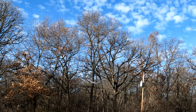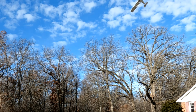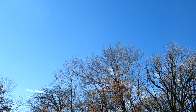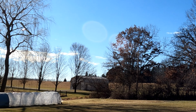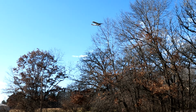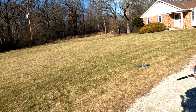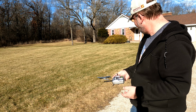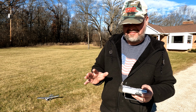Oh, the battery's going dead. One last landing. And it's upright. It's upright. Okay, well, let's call that a successful flight.